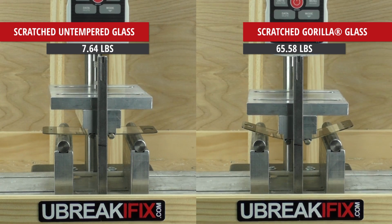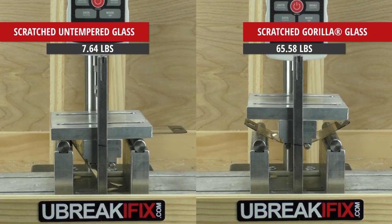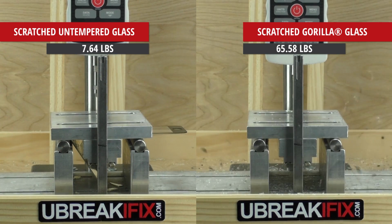Its ability to retain strength after suffering surface imperfections is what sets it apart from any other glass on the market.